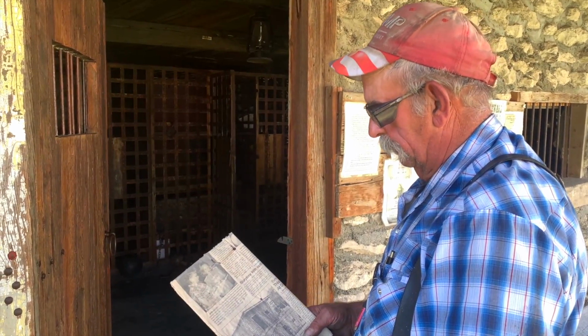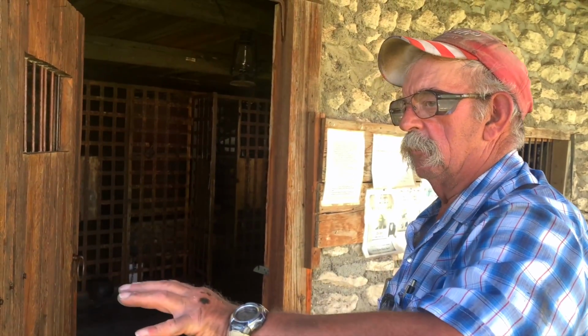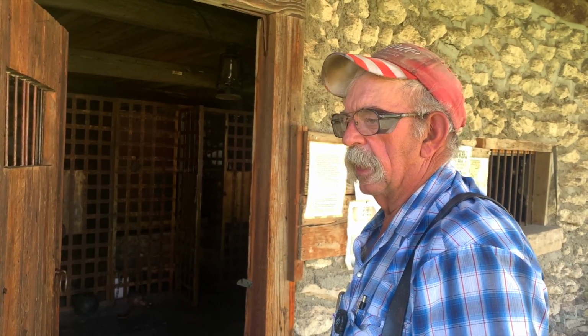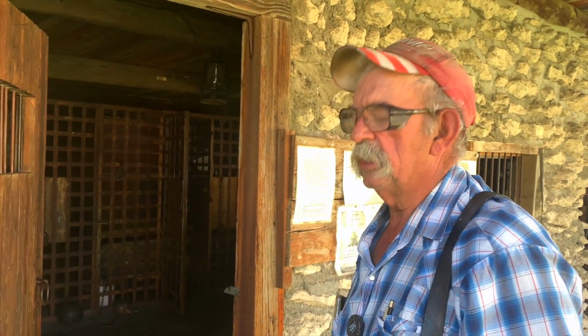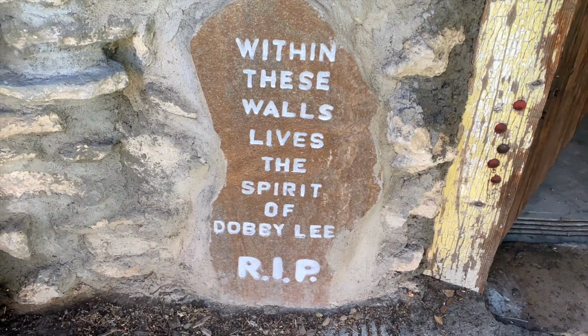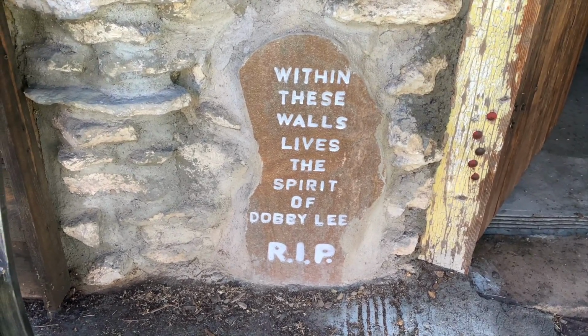When we got all done, Dobby took a picture of this, and everywhere he went, he was so proud of this building. So when he passed away in 2009, I asked for a cup of his ashes. And the family gave them to me, and I mixed them in the mortar. He is part of this building. Okay. So he does reside within. He is here. Some people think it's gross, some people think it's sick, but I don't because he liked this building so much.